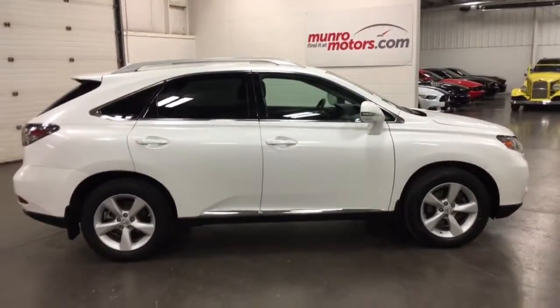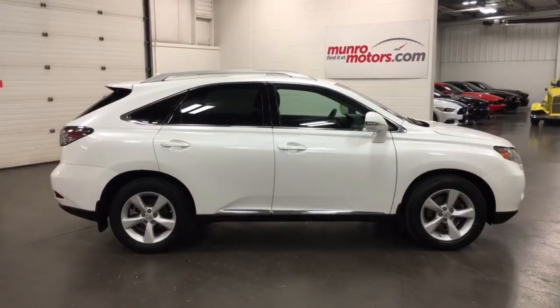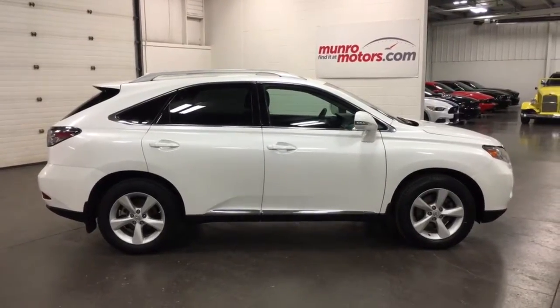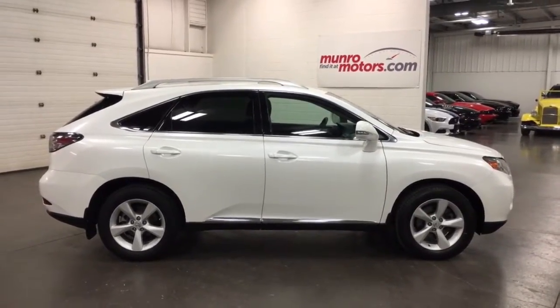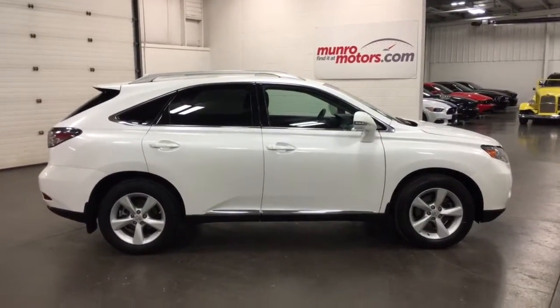So there you have it, folks. 2012 Lexus RX 350 in platinum white luxury model. Here and available at munromotors.com. All-wheel drive, of course. Come on down and have a look at this one for yourself. Hey, I look forward to seeing you real soon.